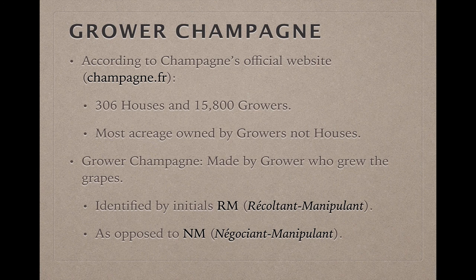Identified on the bottle in tiny script with the letters RM that stand for récoltant manipulant, or roughly, harvester-producer, these wines have been praised for their ability to express terroir, because unlike the gigantic cuvées of the big houses sourced from all over the region, the grapes in these wines all came from areas of homogeneous terroir. But, as always, there's a catch. In bad years, growers don't have access to grapes from different areas to help cover weaknesses in their grapes, nor do they usually have access to large reserves to create a consistent style from year to year. So when buying grower champagne, which you totally should, pay attention to vintage.